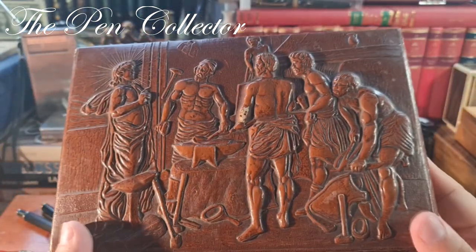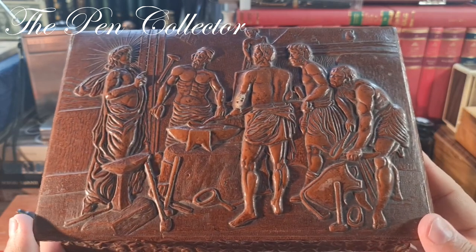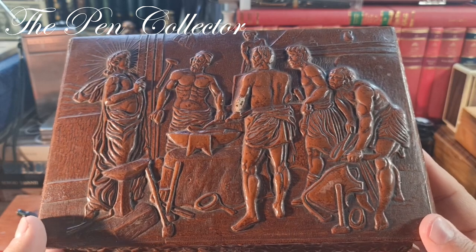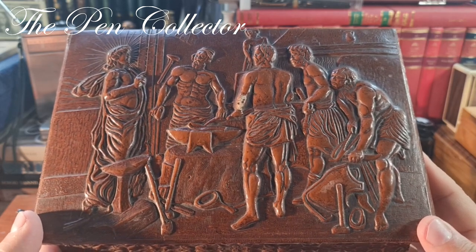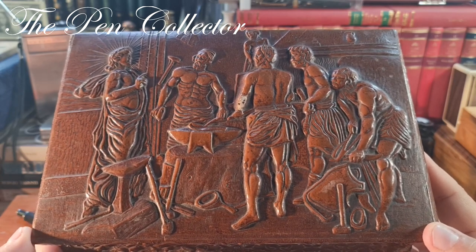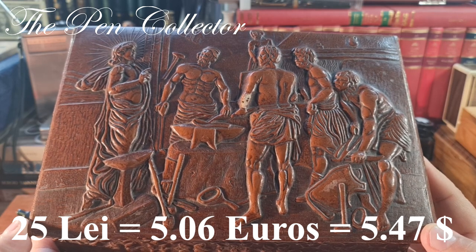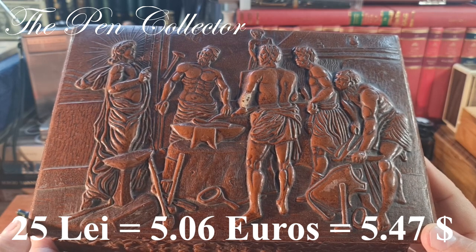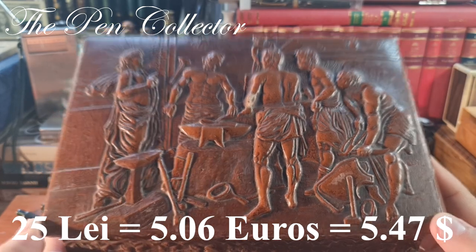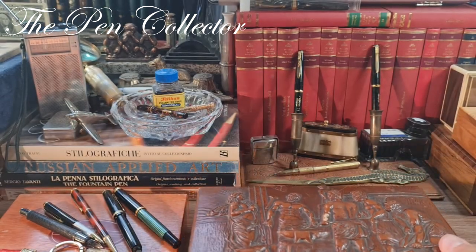But let me tell you what I paid for it. The seller didn't want a large sum of money, but I had to negotiate. Initially, she wanted 30 lei, and I asked her nicely if 25 lei would be acceptable. And 25 lei, guys, is the equivalent of 5.06 euros or 5.47 American dollars. And fortunately enough, she agreed.